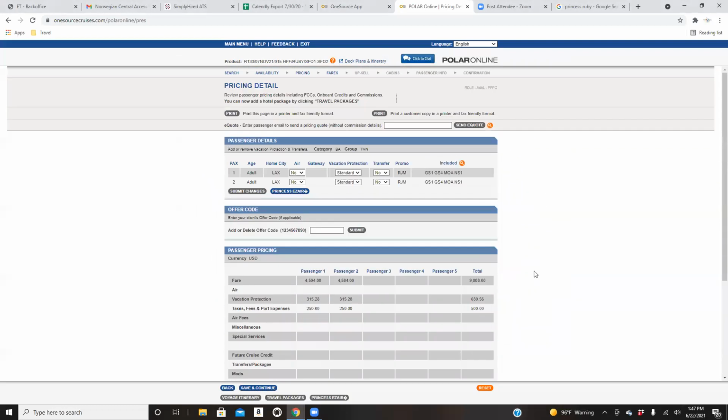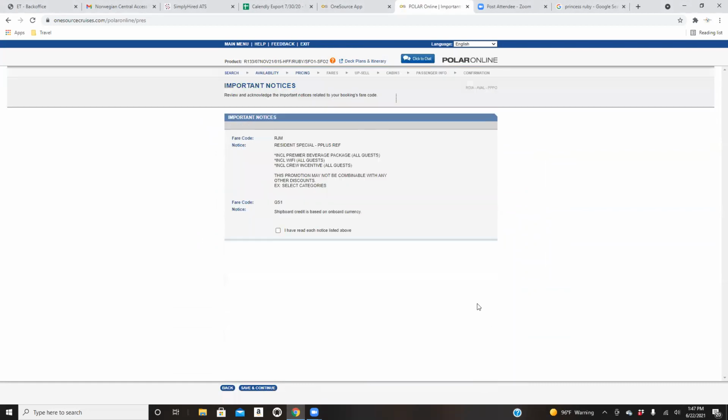Review. So this is just fares again. Now it's going to go over different notices that they have. The fare code is this, resident special, whatever that means. It includes the premier beverage package. It includes Wi-Fi for all guests. It includes crew incentive, which I'm guessing means their gratuities. This promotion may not be combinable with any other discounts.